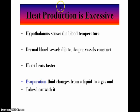Heat production, when heat production is excessive, that is hyperthermia, the thermoreceptors send the information to the hypothalamus and it senses the blood temperature. The dermal blood vessels dilate, deeper tissues constrict. The heart will beat faster to circulate that blood faster. Sweat glands will produce sweat. And as this fluid changes from a liquid to a gas, evaporates from the skin, it draws the heat away from it and into the atmosphere.